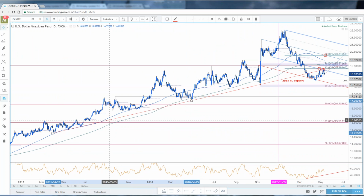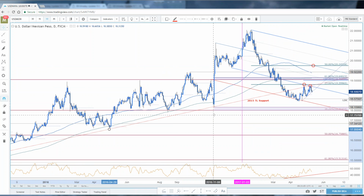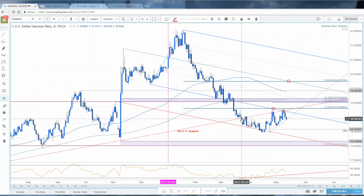A basic trendline support off the May 2000 lows, April lows, okay, 2015. You tagged it 3 times that year, and then again you did it in 2016. Again, you did it in November of last year. You broke it, okay, in March. You tested it as resistance, and you're testing it as resistance there.